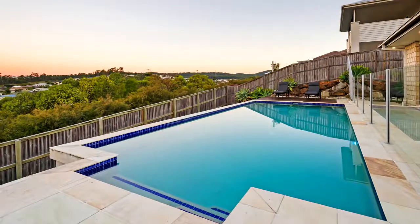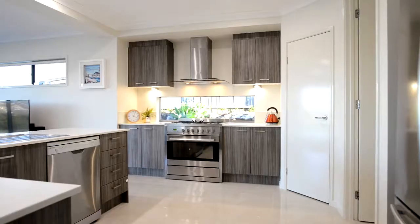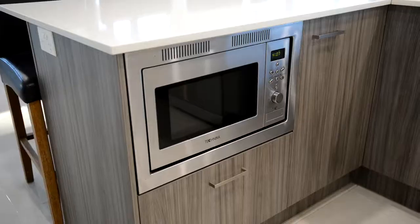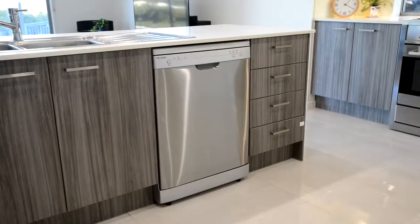For the chef within the family, you'll have a stunning gourmet kitchen to cook up a feast with Caesarstone benchtops, 5-burner gas cooktop, integrated microwave and dishwasher. Right next door to the kitchen lies the open-plan laundry with loads of cupboard space.